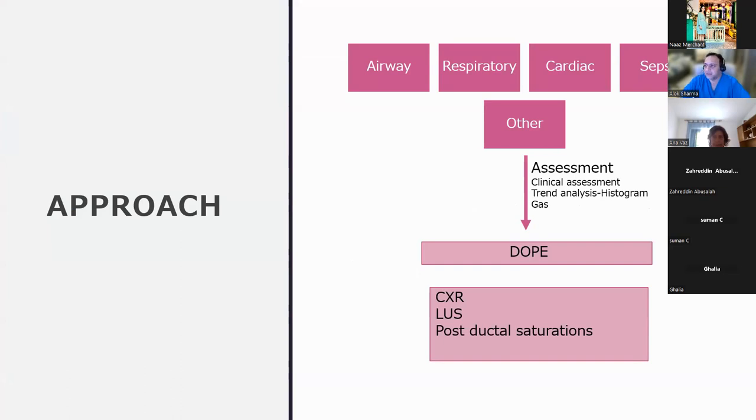But I'm just going to take you back to the approach of how we use lung ultrasound in acute situations. In our last talk, we discussed the importance of the approach to a baby who might be acutely desaturating. When you're on the ventilator and desaturating, there are clearly a lot of conditions that can lead to acute desaturation. But a clinical assessment of the background, and if ventilated, making sure you've gone through the DOPE maneuver, and then the investigations at hand.